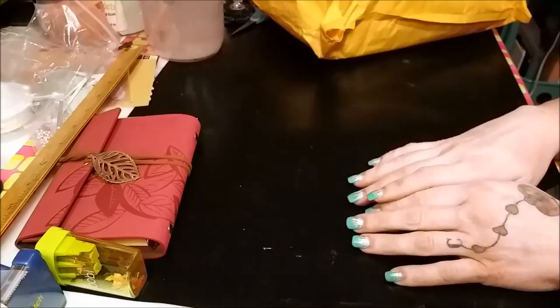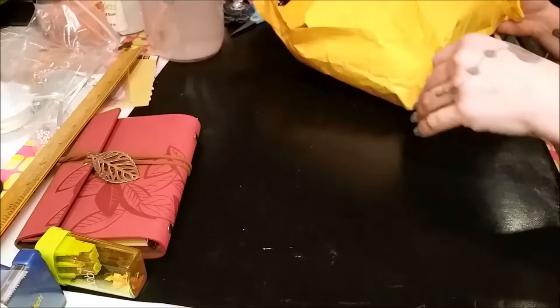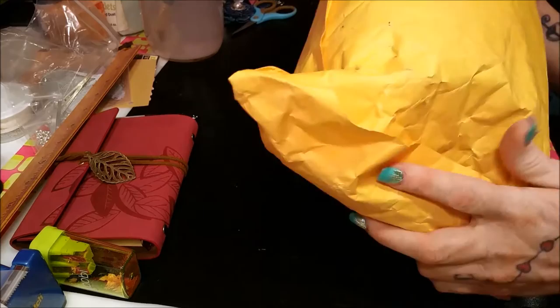Oh boy, I had an interesting day. I'll tell you about that. We're gonna do some happy mail opening. My friend Allicia, who's amazing, sent me this awesome chunky full of goodness envelope.